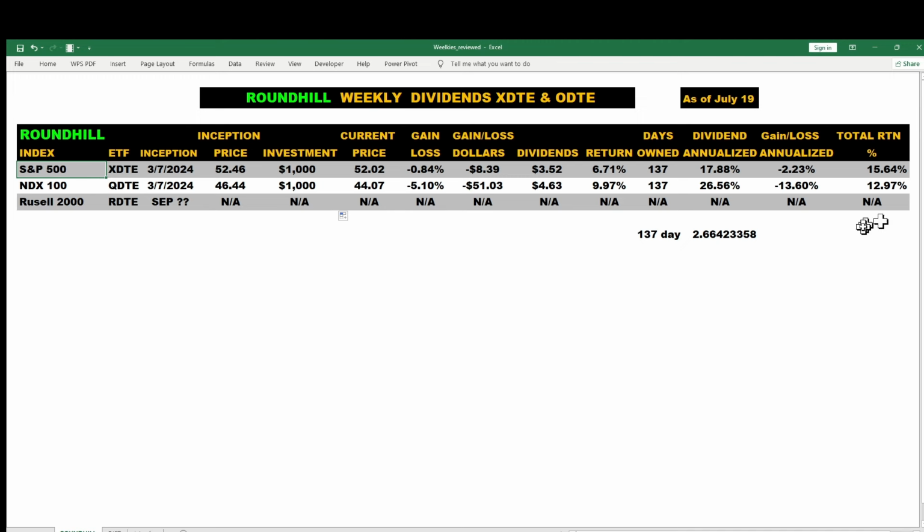So again, a lot of you guys talk about ROI and you talk about how the dividends end up paying for the fund. That's one way to look at things. I'm going to give you all the data, such as total return, right? What did you make on your dividend payments annualized? What did you make by holding the stock on an annualized basis? Therefore, when you add these two together, this tells you the total return.